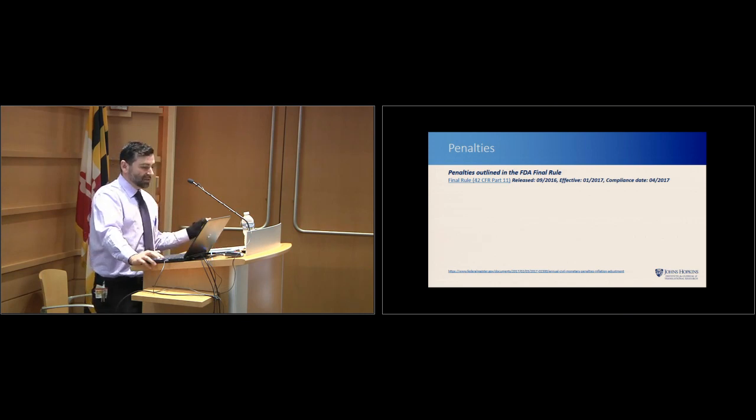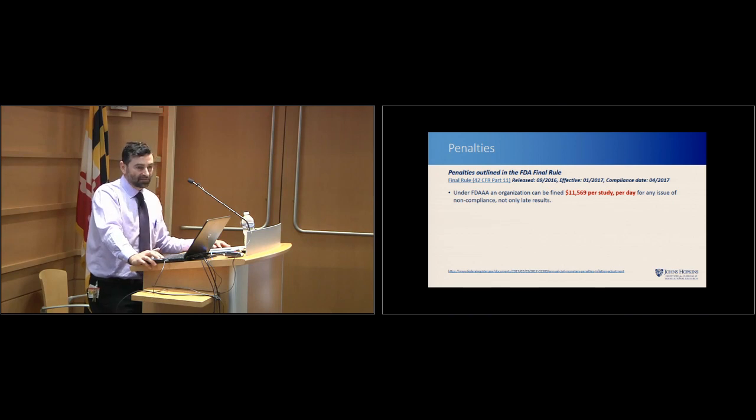And there are some associated penalties. You may be aware that there's a monetary fine that can be inflicted by FDA. The fine is $11,000 per day per study, and since it takes quite a while to get these studies updated, that fine could grow exponentially.